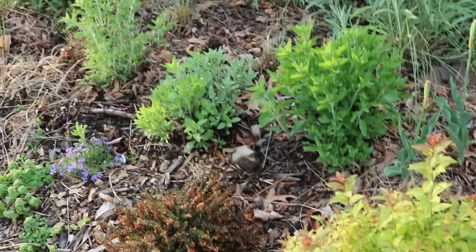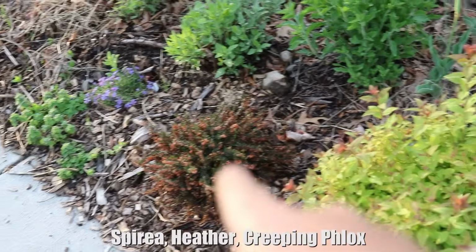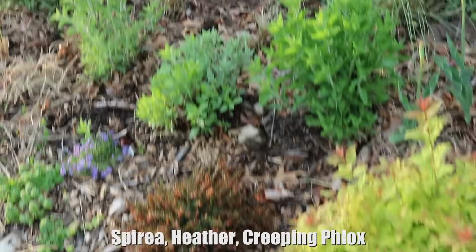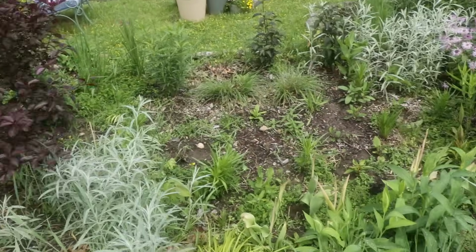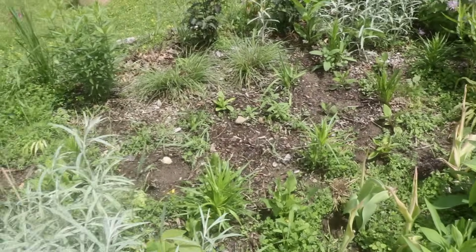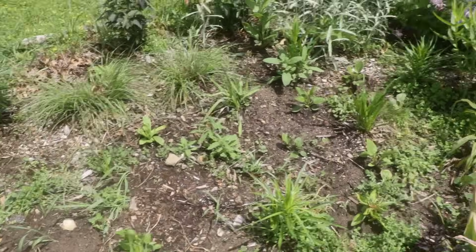One of my other favorite plant combinations is this. This is spirea, heather, and phlox, and they just next to each other make it really work. Haven't really filled everything in just yet because we've got a lot of plants still to put in, and I've been always just constantly changing things. But you can see all of the plants down here.